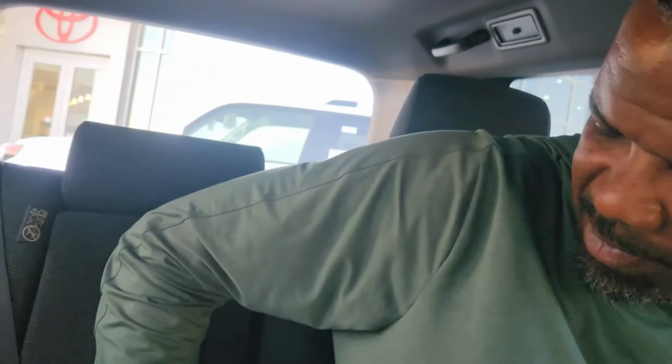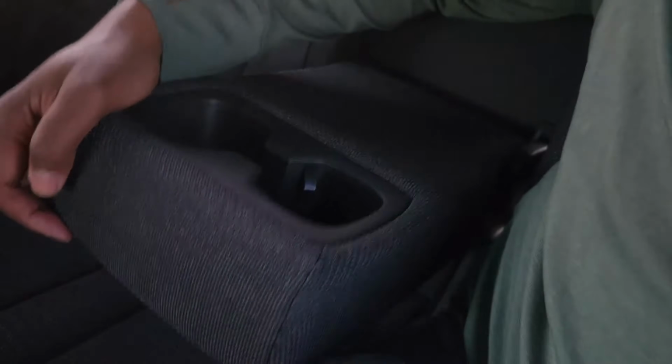Like I said, the seat is reclined a bit. I can tilt it up, but that doesn't necessarily help. Let's see just what life would be like with the armrest down. And it hits my thigh. It doesn't even go all the way down. Not very wide and pretty tough.